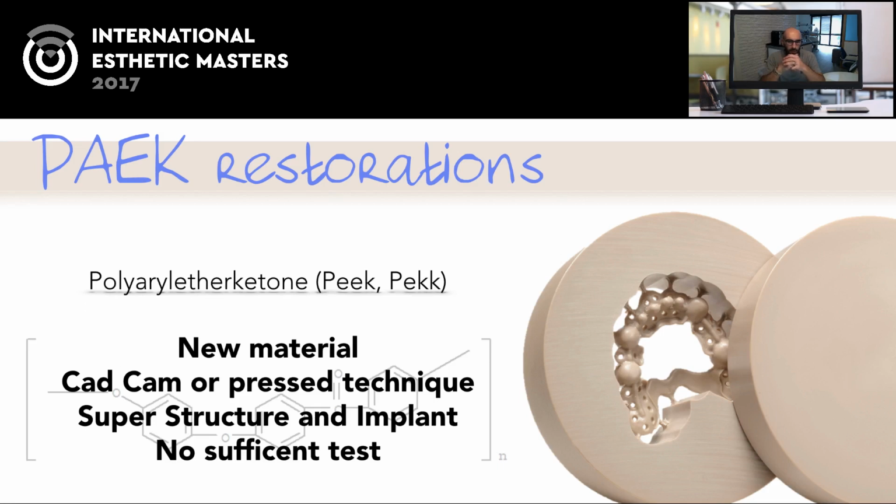The company suggests using it for superstructure and implant restoration, but in my opinion there isn't sufficient testing in the mouth. I'm not in a university, I have a small laboratory, and I don't want to do testing for the company. For that reason, I'm waiting with this restoration, with this material. I don't want to use it now. Maybe in the next 5 years, after I have seen what's happening in the mouth, we will decide to use it. There is a possibility to use it, but in my opinion, it's too new. I still want to wait.